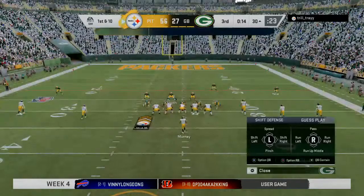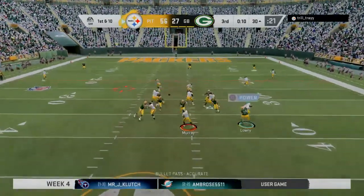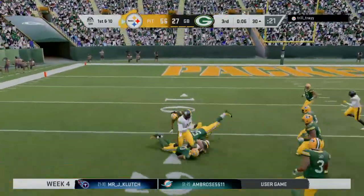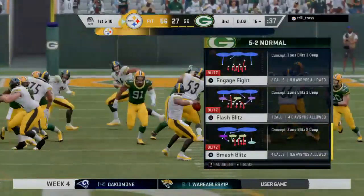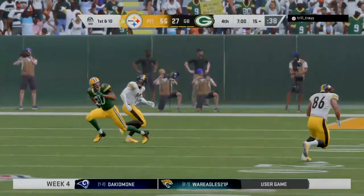No pass rush, a lot of passes completed. It's been an easy day for them. Here's Murray. And it's a short one here, complete to the tight end. And taking it to the 15-yard line before he's brought down. The Steelers picking up 15 yards there and a 1st down.